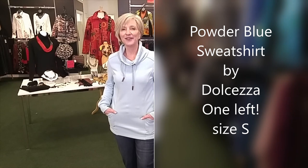Here's a great updated sweatshirt by Dolcezza that is cozy. It's cotton, long enough that you could wear it with a legging, but not too long. I've got it on with a pair of jeans, and this is the kind of sweatshirt you'll throw on in the summer at the cottage, even on a cool night, or wear now. There's only one left, and it's size small.